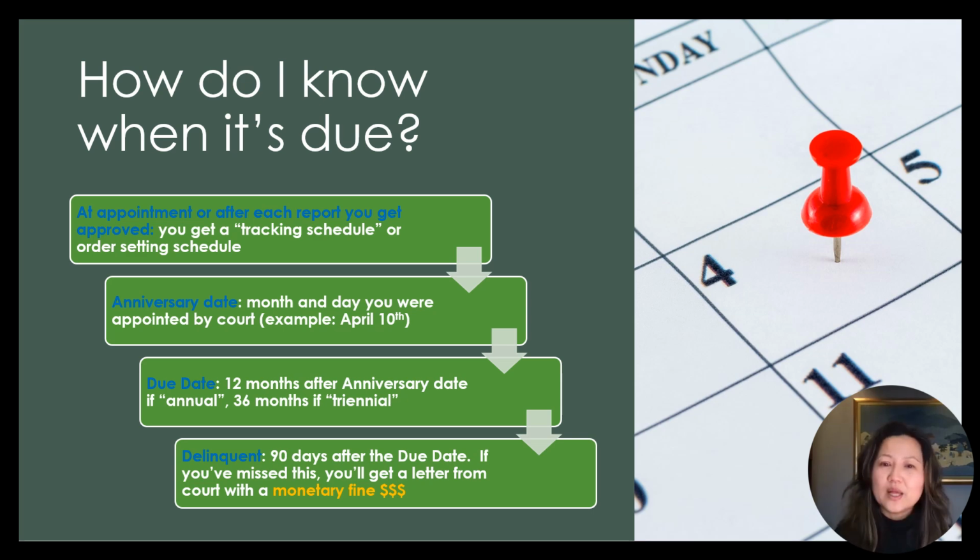The court gives you a little time to collect statements and file your report before it becomes delinquent. Think of it like your taxes. Your tax year ends December 31st, but the IRS gives you until April to file your return. The courts aren't quite that generous, though. In King County, they give you 90 days before you start getting fined. And then you have to state on your next report that you were late, so don't be late.